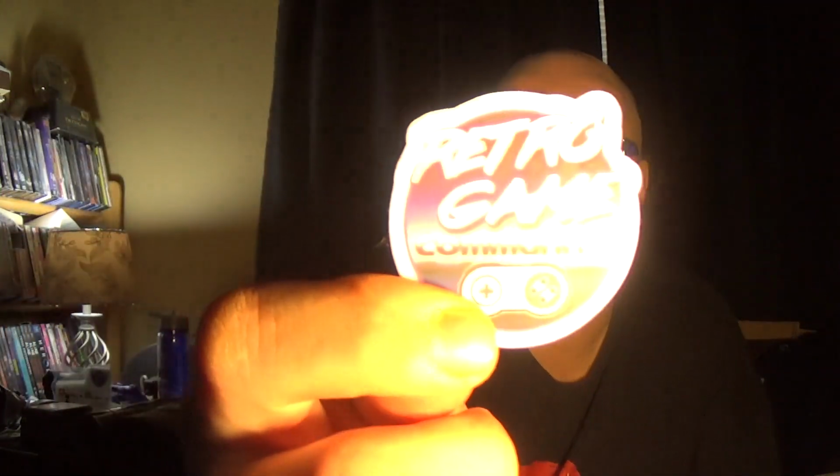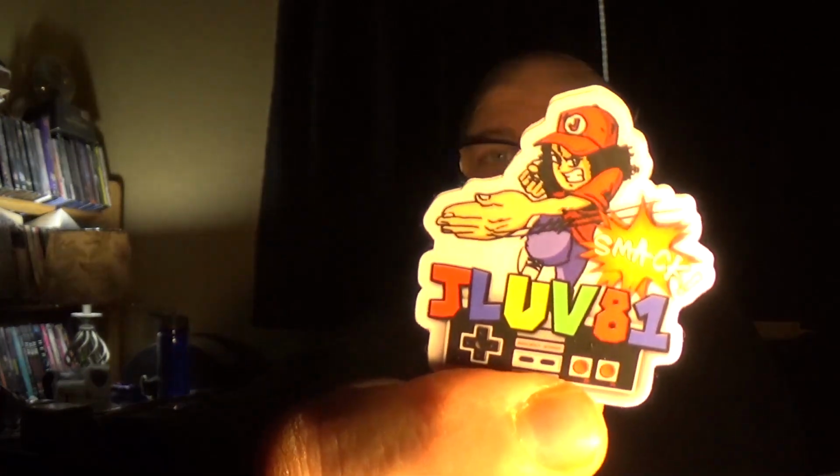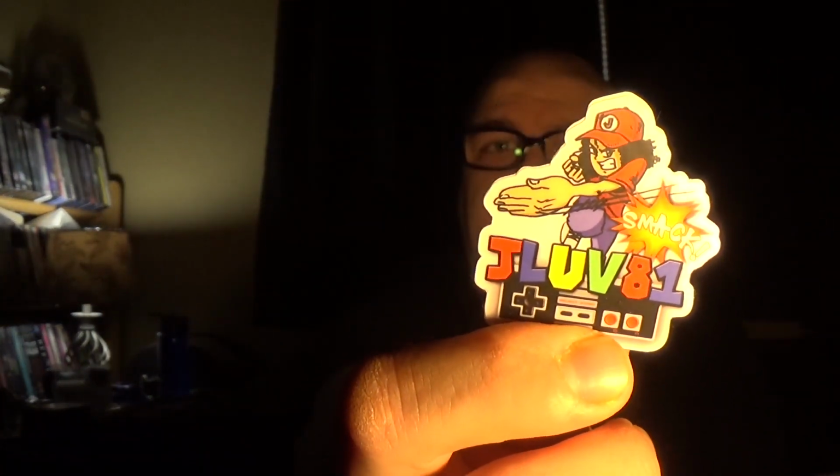J-Love also gave out some stickers. So we have the Retro Gaming Community sticker right there. And then we also have J-Love's beautiful logo. And then we also have a pin with J-Love's logo. Yes, thank you. Get the reflection out of there. Thank you. But yeah, very nice merch. Very nice.